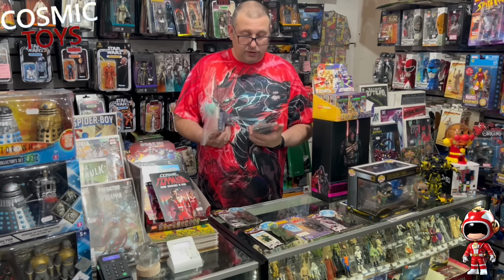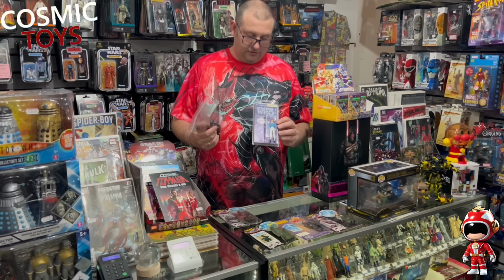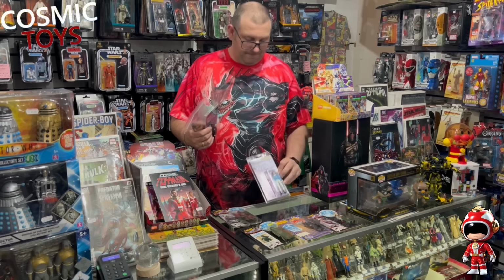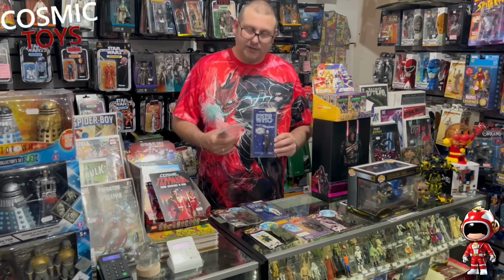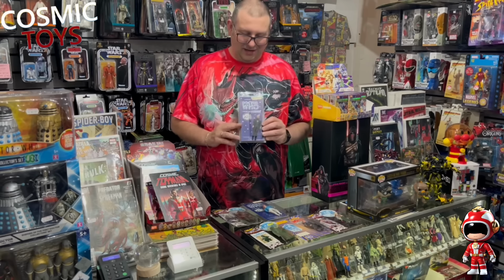The last two though, they come in the blue clamshell packaging, so these can be opened and closed as many times as you like, and they were never sealed, just sort of clipped shut. We've got Mel. This is the blue variant. She was also available in pink. Melanie Bush. And my favourite, the Master, based on Roger Delgado's interpretation of him. The original, for definite, and the best.